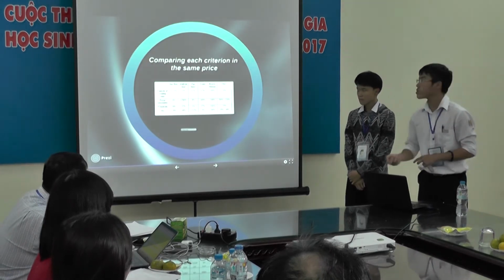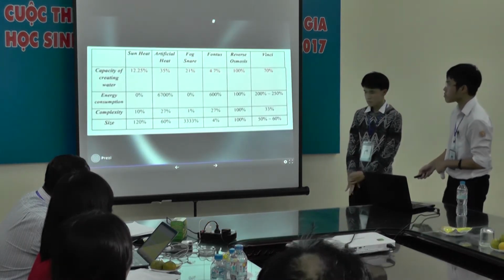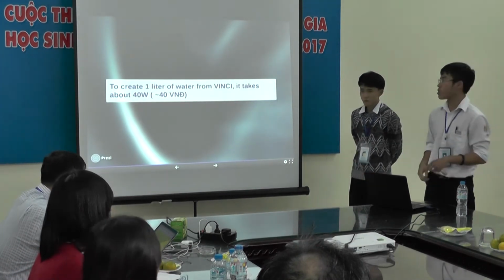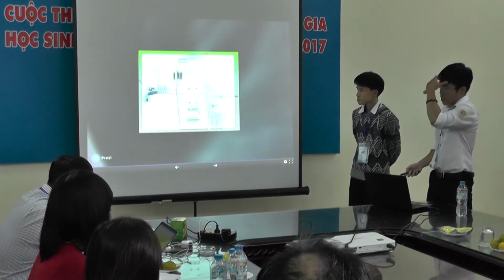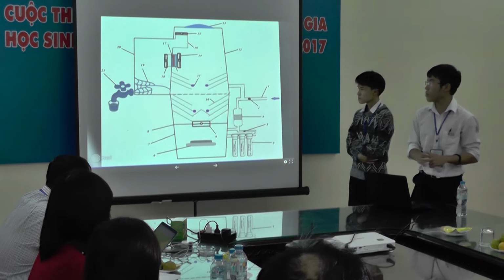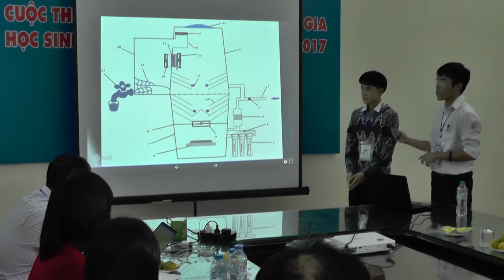As you can see here, the comparison is presented at the same price, and we also mention it clearly in our report. To create 1 liter of water from DC, it only takes about 40 watts. And our system is designed at residential scale, which we will develop in the future.